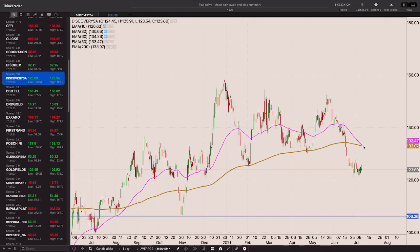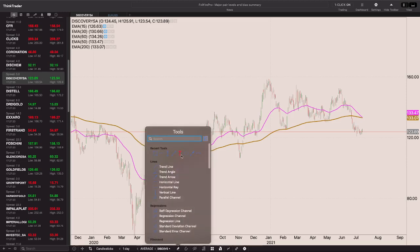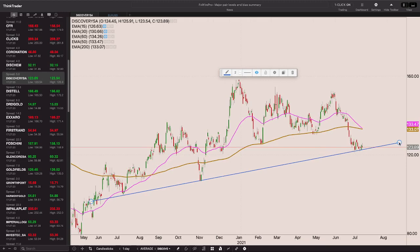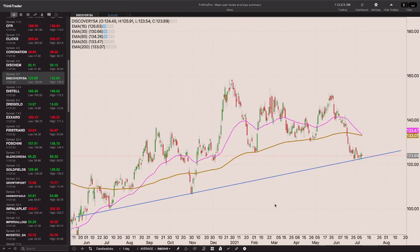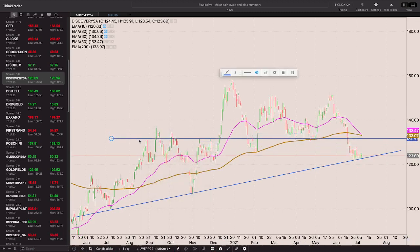Discovery not looking very good, looking quite close to that death cross as they call it. Not looking quite good at the moment. But let's see if this trend line will hold. It seemingly looks like it's holding, but let's just watch and see if it does indeed hold. In which case, if it does hold, I want the stock back above that support, provided the price is above the 200 period exponential moving average and the 50 day is above the 200 day as well.